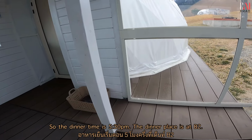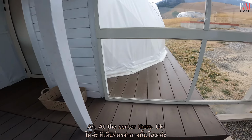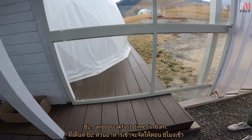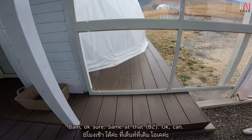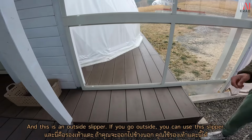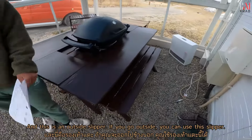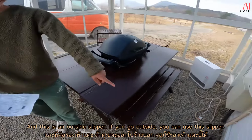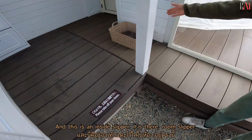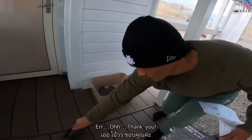So dinner time is for the party. Okay, so the dinner place is for a big group, at the center there. And the breakfast time is at 8. This is the outside shelter. You go outside, use the seatbelt. Okay, this inside seatbelt is there. Room seatbelt. Okay, thank you.